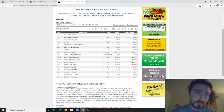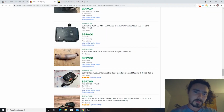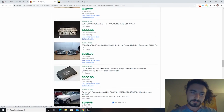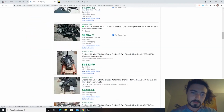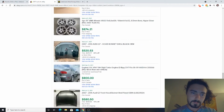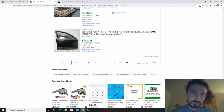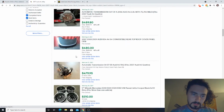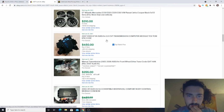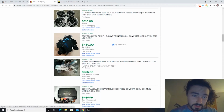Now, the transmission control module, if you can get it for $15, you're sitting pretty, because that was, I think it sold for $350. That was on page 2. Anyways, yeah, so, CVT, transmission computer module, $450. Jeez. Yeah, you tell them it's a relay, you get one of these.